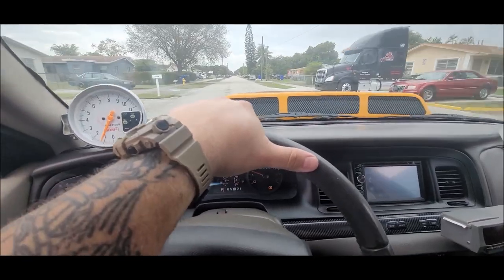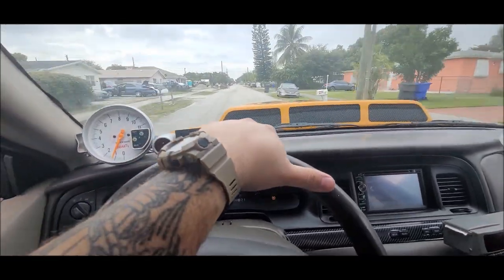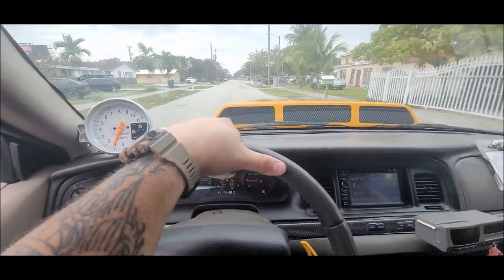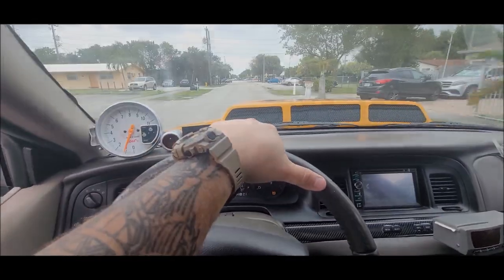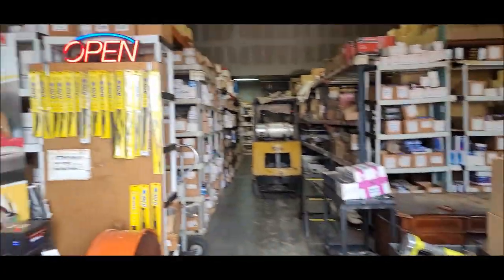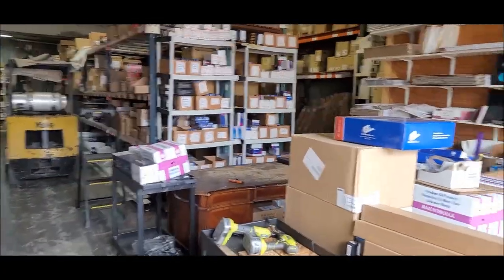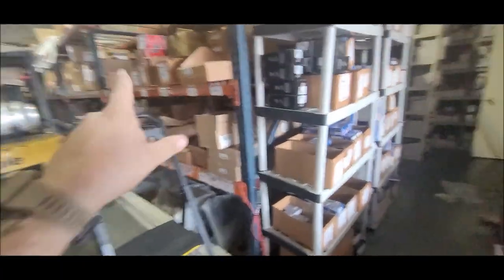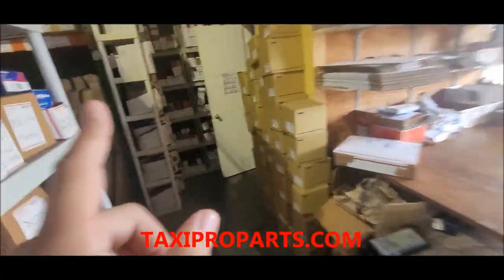Woo! I can't believe I'm driving the taxi from the movie Taxi, from the Taxi Pro Shop. I love it, man. So we're working out the paperwork here in the office, and they're looking off at the Marauder over there. Guys, if you need any kind of parts for our cars, any kind of Panther car, everything you can think of, Taxi Pro ships.